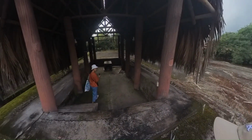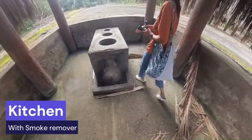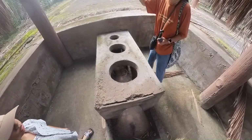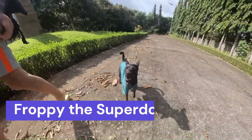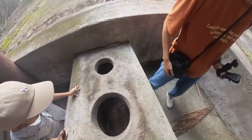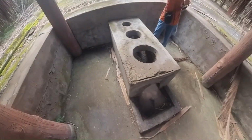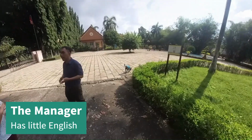This is actually a representation of a kitchen now. Not quite the same, they had big huts and things like that, but they still had the basic setup. Here you would burn the wood underneath, and there's a duct that would suck the smoke out the side and not have the smoke go up in the air. A very ingenious idea to stop being spotted by the enemy, by the Americans.